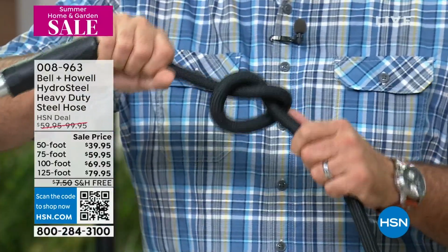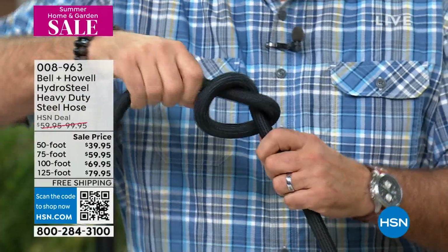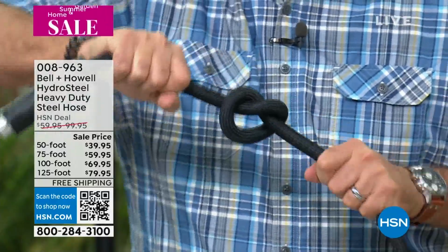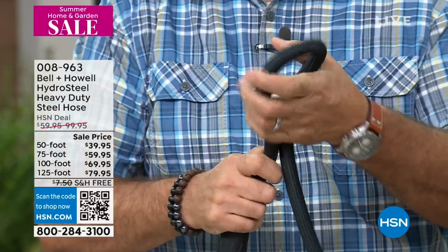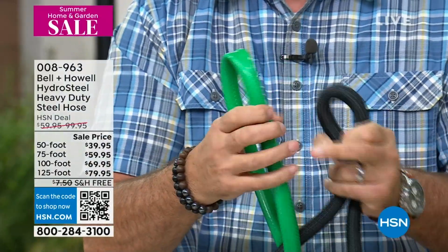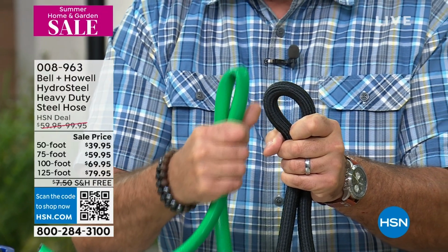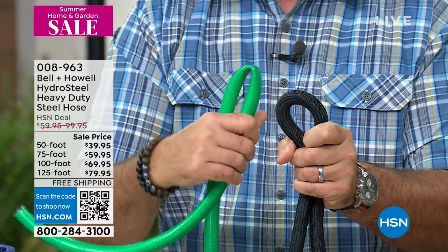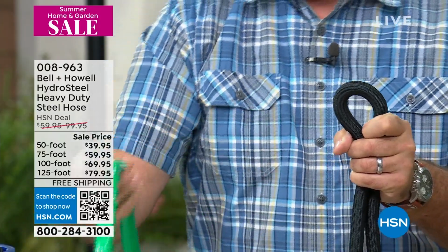This hose right here, the HydroSteel hose, you can't kink it, you can't cut it, and you can't crush it. I'm trying to tie a knot in this. I can't do it. Normally when you kink a hose, it's like this, right? That hose I can't kink. If I take a standard rubber hose, look at the difference right there. Really easy. So the water flow in your rubber hose is gonna stop. Not to mention the mildew, the way that these get brittle, the way these get hard. This is just a better hose all the way around.